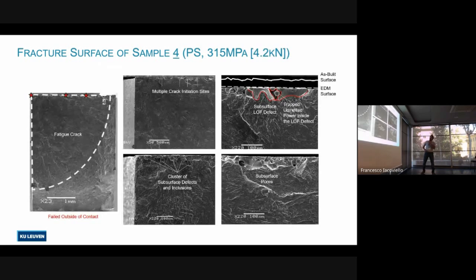For the next one, we also saw the same behavior. So we have multiple locations of crack initiation. Again, we have a cluster of defects forming close to the contact. And let's see here, you have different porosities, different sizes of porosities.